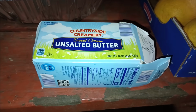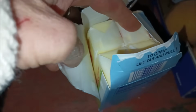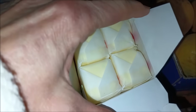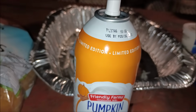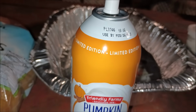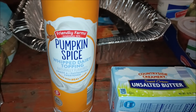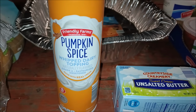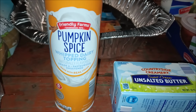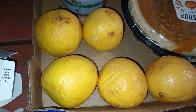Also nice for something is your pound of unsalted butter. It's bashed open a wee bit, but all the butter is there. Ooh, we have pumpkin spice whipped topping, with a use-by date of February 26th of '24. If you've never had it and you like pumpkin spice things, I think you will like this because it's good. We have 5 grapefruits.